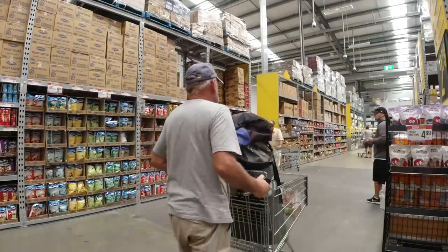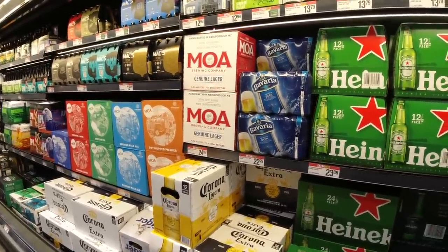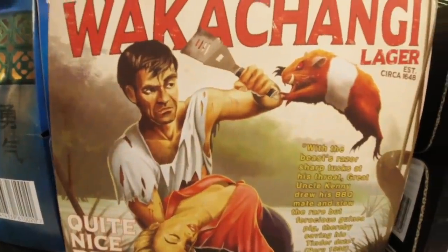Now there's a sight you don't see that often. A man walking around with a sail in his shopping trolley. My idea was that if I had to pay for a taxi back home, I'd at least fill it up with beer. Love the packaging on this. Never tried any, but how cool is that?